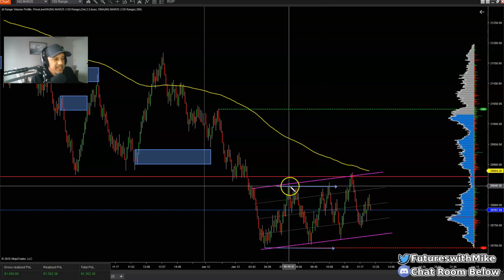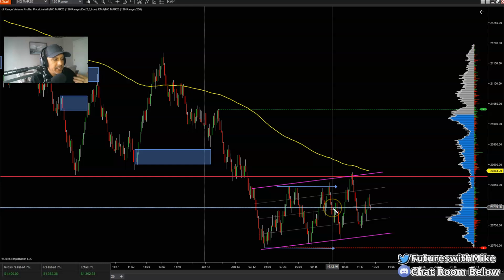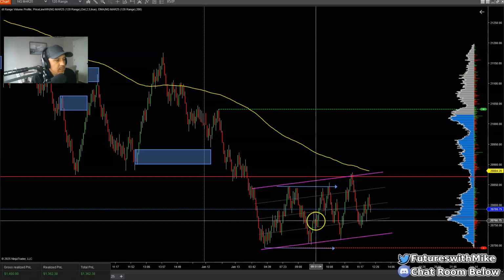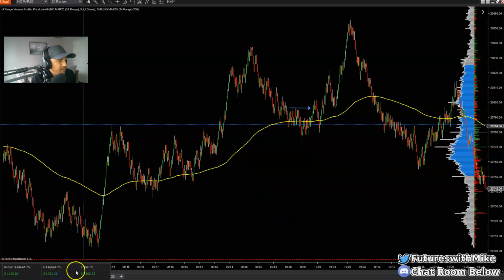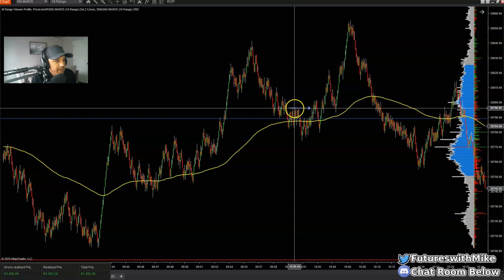So when it just slightly broke above this area here, I wasn't 100% sure, like I said, that we were going higher. So I look for opportunity to go short, coming back down to the downside. So I end up taking a scalp for a very short little position here. I think it's about 9-10 points right up in this area here.